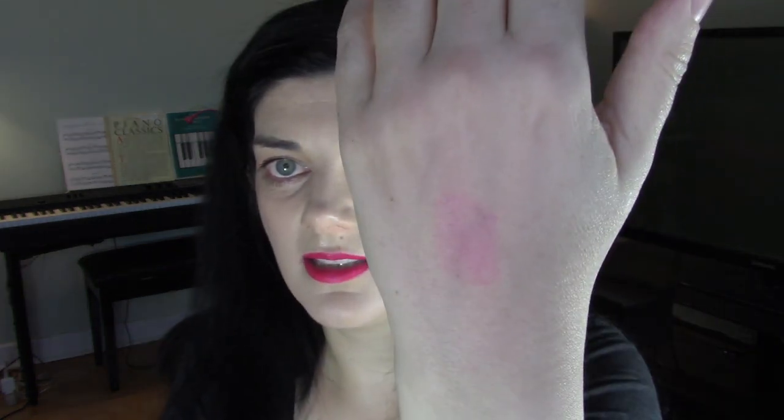Yeah, it's not a color I would normally choose because it is so bright, but I like it a lot more than I thought I would. Yeah, this definitely has some staying power to it. It'll be interesting to see how this comes off tonight because I still have that stain on my hand from where I did that swatch. So that's where we're at right now. I will see you guys in 5 hours.